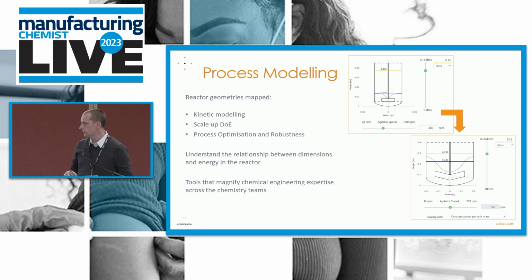I put here at the bottom, so again, as not a chemical engineer, the detailed maths that goes behind here, I have no idea.